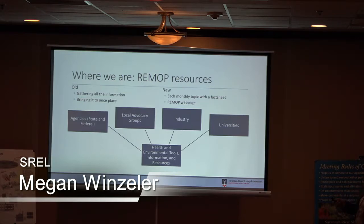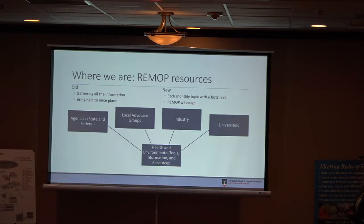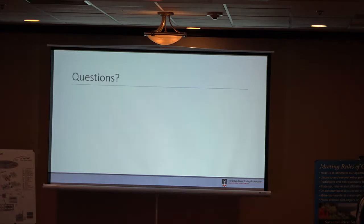And the one place right now is the REMOP webpage, but through Natalie and Janie, we're hoping that the city and the county will sort of take over that host of resources so that even if REMOP loses its webpage or something else happens, that information stays in one spot and is accessible to everybody. And again, those fact sheets that we're creating at SREL will also be considered a part of those resources.